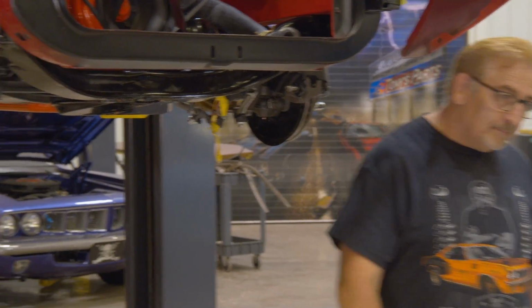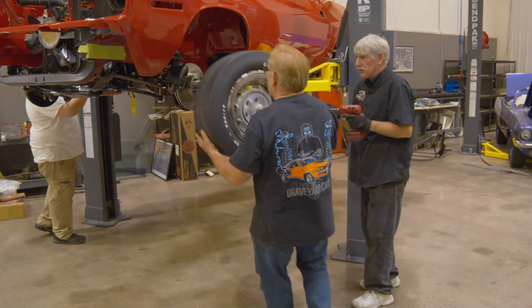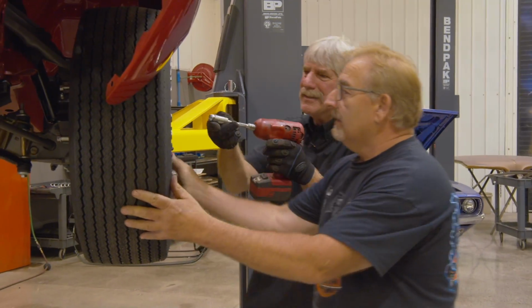You want to put the wheels and tires on? Yeah, I do. Great. Let's do it. You make that look easy, Mark. There you are, my friend.